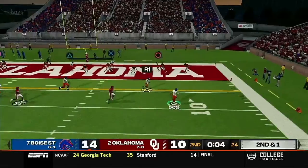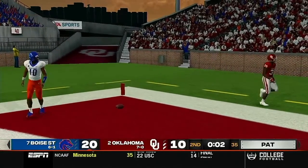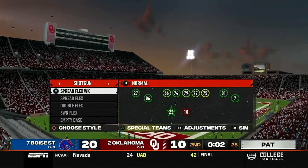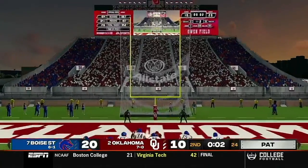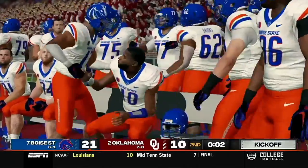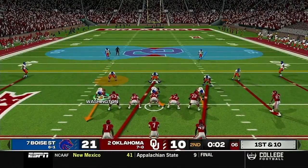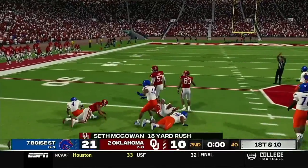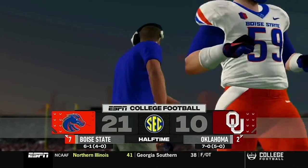Now he tries to buy some time. Room around the corner. Here's an opening. He makes the PAT. A 6-play, 58-yard drive, and it results in a touchdown. Brad, I thought that was a textbook drive. I thought they did a really good job of showing balance, mixing the play calling with the running. He's to the 40. Gains his way to the 43-yard line. We're halfway through, and it's been a good one. Boise State's in front by 11.